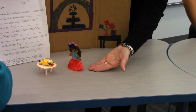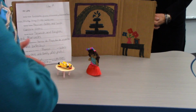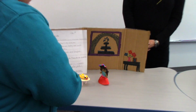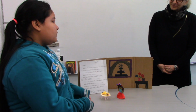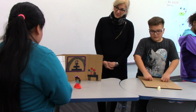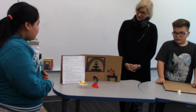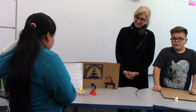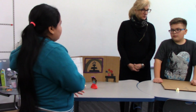And can you tell me about clothing? This is the Mexican girls' clothes that they wear for like dances and stuff like that. Some familiar sounds in Mexico are Spanish and some are English because some people come and visit. And then familiar celebrations are Cinco de Mayo, Dia de los Muertos, and birthdays. What defines my home is Mexico, clothes, blankets, and my family, and some photos.